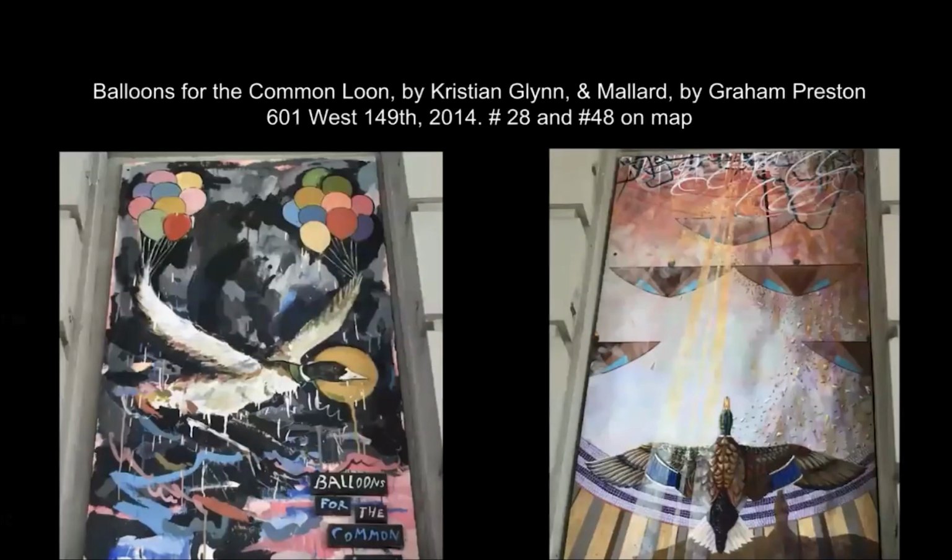So these 2 murals are next to one another like this in the project. The one on the left is Balloons for the Common Loon by Christian Glynn. So there's some wordplay going on here, as the word balloons contains the word loons. The artist says, the common loon was a perfect fit for me, as I often incorporate text into my work. He also commented on the bird's somewhat oxymoronic name. So this raises the question as to what the oxymoron or contradiction is. It could be that if the common loon is threatened by climate change, it may not be common any longer.